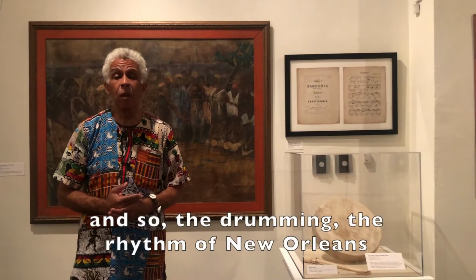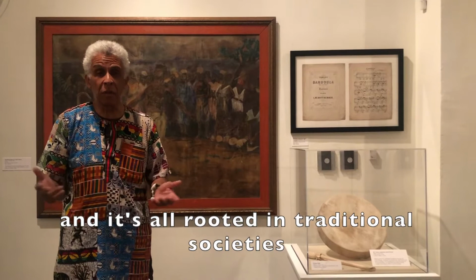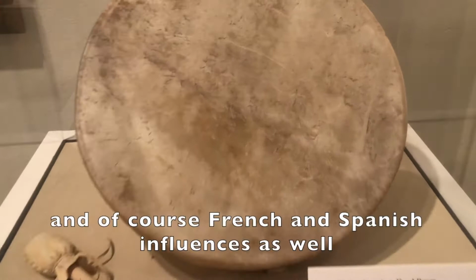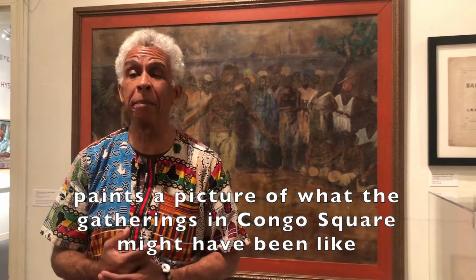So the drumming, the rhythm of New Orleans really comes out of this sacred ground. And this rhythm that New Orleans has spread around the Americas, North and South America, and the Caribbean as well. It's all rooted in traditional societies of First Nations people and African people, and of course, French and Spanish influences as well. The drawing behind me by Latrobe in the mid 1800s really paints a picture of what the gatherings in Congo Square might have been like.